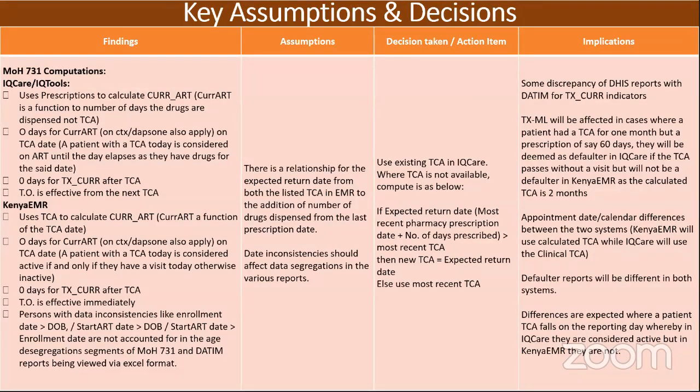Appointment dates or calendar differences between the two systems, like I have explained in regards to the calculated TCA. Defaulter reports, as you can now understand, might be different. Finally, differences are expected where a patient's TCA is on the reporting date, whereby in IQ Care they'll be considered active, but in Kenya EMR they will not. I'll move to the next list of assumptions.